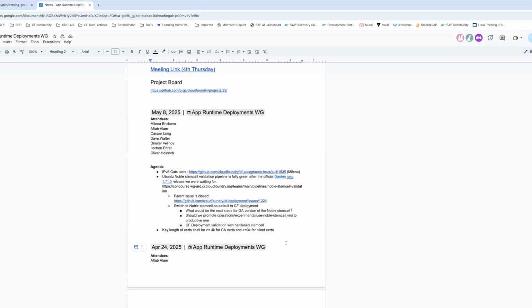And now that they have that, the next step is to make the stemcell GA on bosh.io. And if this is done, then the next step is that we can provide an opt-in ops file where the Noble stemcell can be used productively. Currently we have an experimental ops file, but then we can switch to a productive one. These are the next steps, and then we wait a while to retrieve feedback within the community. Maybe there are other companies outside that want to test and run their Bosch deployments on the Noble stemcell. These are the next steps.